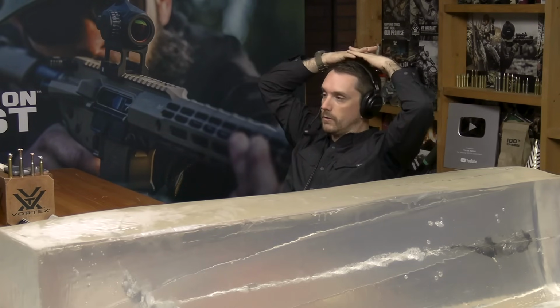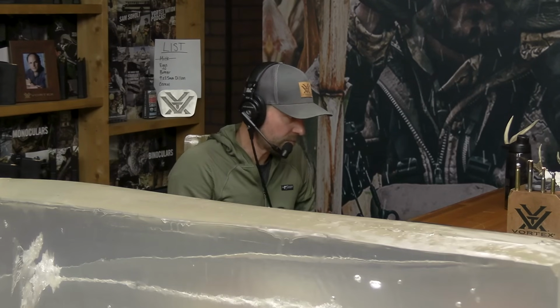I think 6.5 Creedmoor is a great choice for somebody who's a little bit recoil and cost conscious. But don't be taking it out there thinking that it's going to drop pachyderms, because I don't think it's the answer for that. And if I'm going to have one main rifle and shoot it recreationally, yeah, 6.5 is a hoot. Oh, yeah. Very much so.